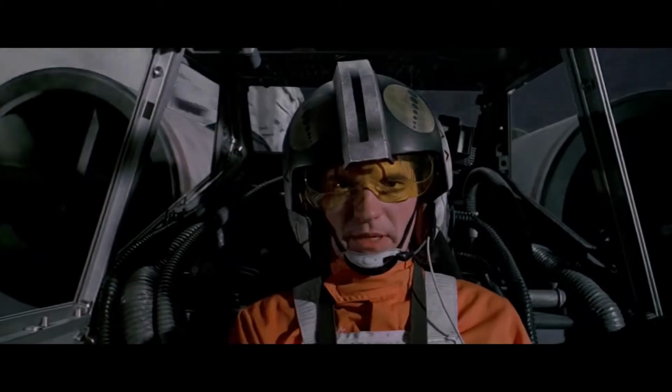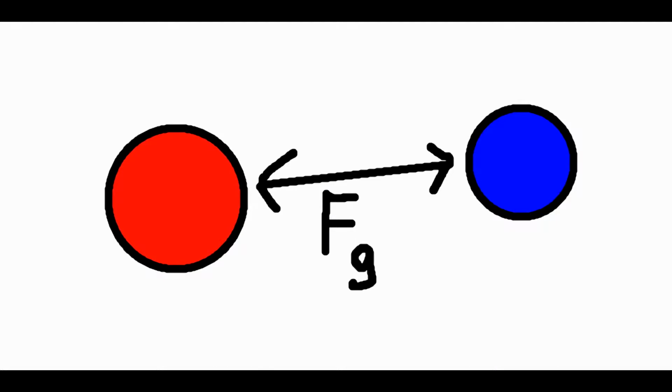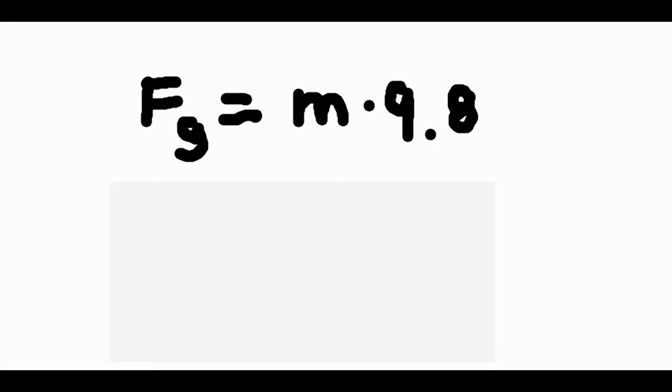But before we can start worrying about giant space stations, we need to learn a little bit about what gravity is. Gravity is the force that attracts two objects to each other. For example, gravity pulls us back down to Earth when we jump. Without gravity, we would simply fly into space whenever we jumped off the ground. On Earth, gravity works pretty simply. To find the gravitational force on an object, you multiply its mass by the gravitational acceleration, which happens to be 9.8 meters per second squared on Earth. And boom! You have the force of gravity acting on that object.